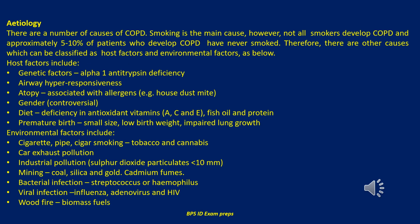Next we will discuss the etiology of COPD. There are a number of causes of COPD. Smoking is the main cause. However, not all smokers develop COPD, and approximately 5 to 10% of patients who develop COPD have never smoked.